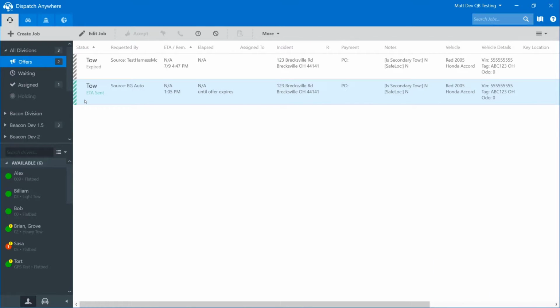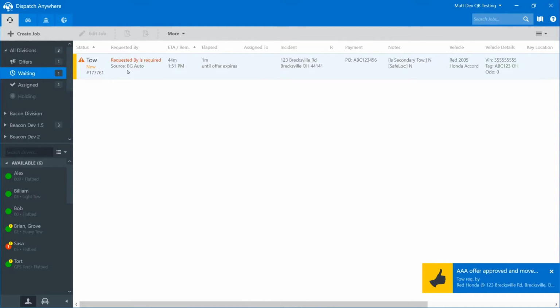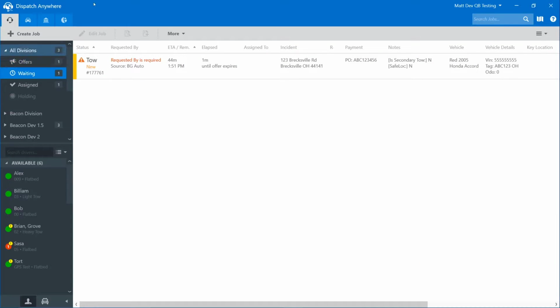So if there's multiple people logged in, we'll know that somebody has answered this call. Right? Motor Club gets that request. They're going to attach a PO at this point, send the call back to you. And that call is going to feed into our waiting queue just like normal. Now, if the Motor Club turns it down for some reason, you will get a reject reason. And again, you'll have to cancel it manually through the system, but at least you'll know that you have canceled calls.